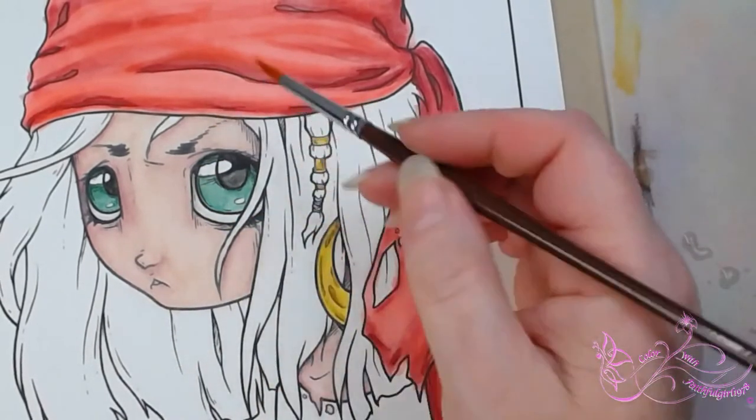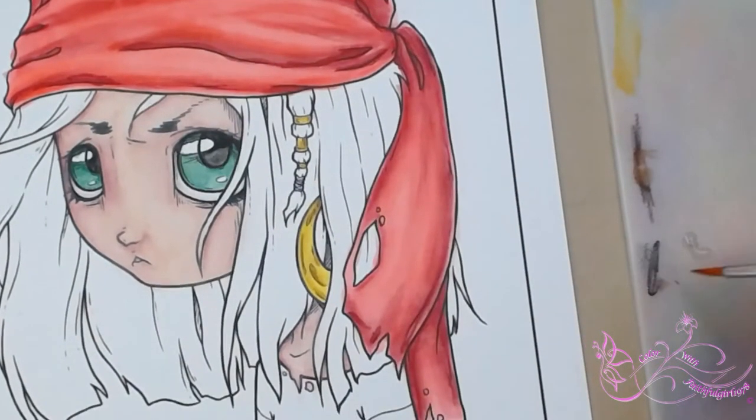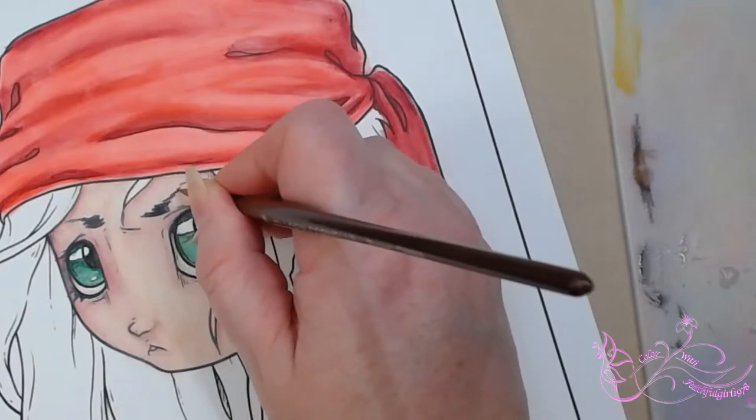There's some shape, and let's use that black again and just go over her eyebrows. Let's just darken those up a little bit.